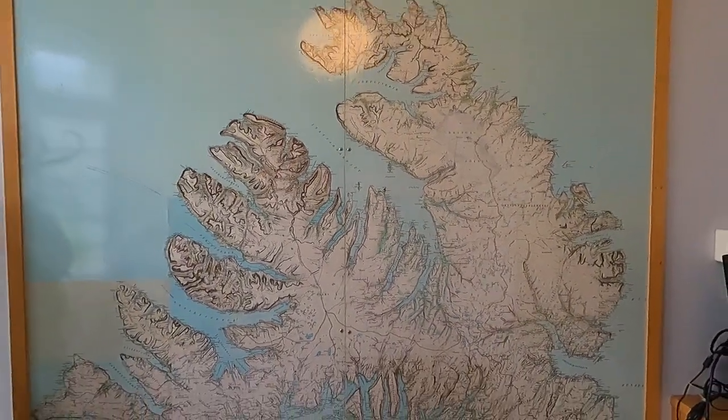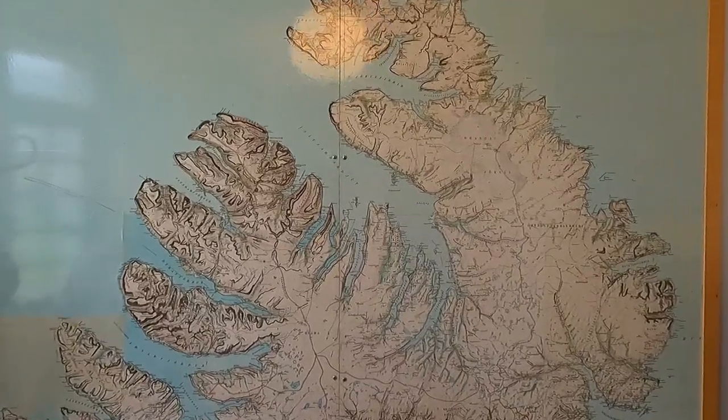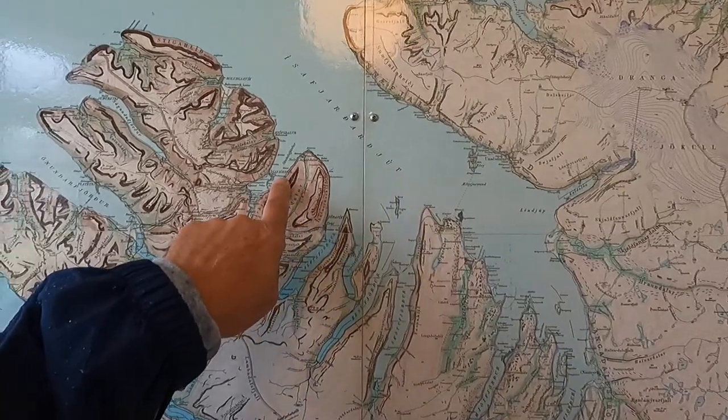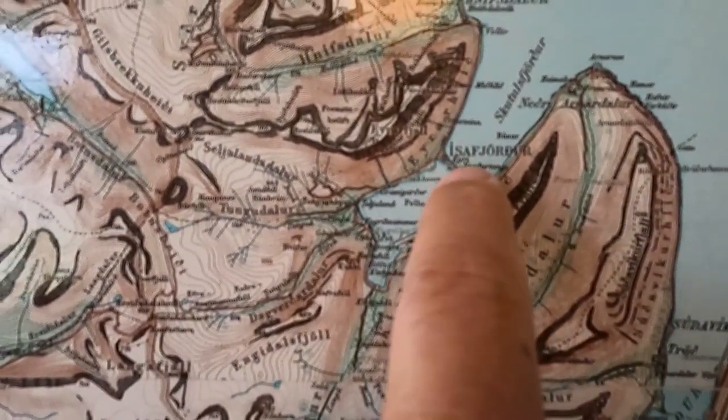So here's a map of the, I'm going to call it the northwestern tip of Iceland. And here's Isafjörður. And here's where we are, Isafjörður. Actually, we're right there.